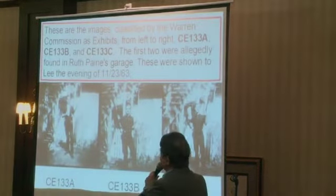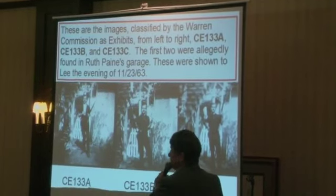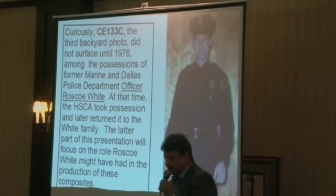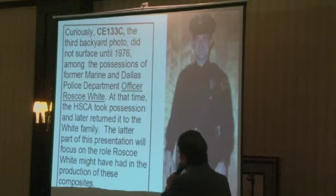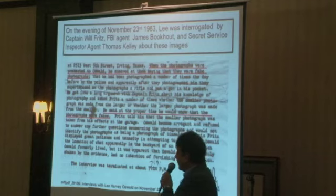The first 2 were allegedly found in Ruth Paine's garage. These were shown to Lee on the evening of 11/23, the Saturday after the assassination. Curiously, Commission Exhibit 133C did not surface until 1976 among the possessions of former Marine and Dallas police officer Roscoe White. At that time, the HSCA took possession and later returned it to the White family. The latter part of this presentation will focus on the role Roscoe White might have had in the production of these composites.